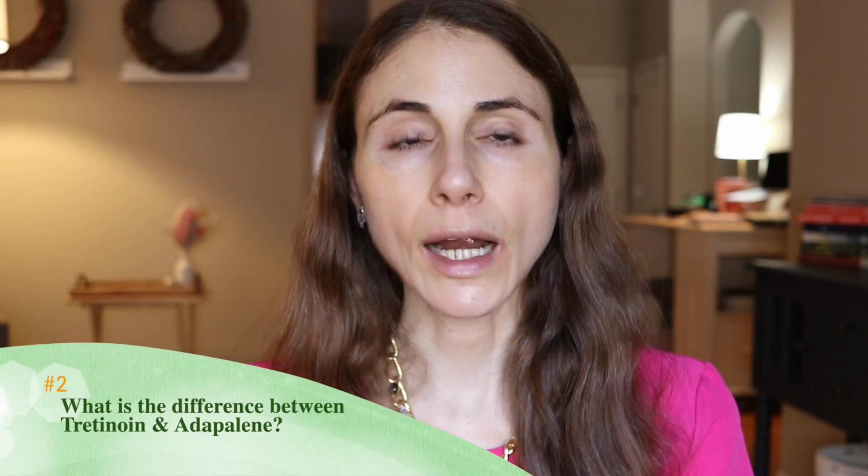What is the difference between tretinoin and adapalene? All right, both are topical retinoids that are used to treat acne. Tretinoin was discovered first. It is a first-generation topical retinoid. And it was first used as an acne treatment, and still is used as an acne treatment. And most people are motivated to use tretinoin because we later learned that it has the benefits of improving wrinkles and fine lines and removing sun damage. So it's been used for a long, long time.